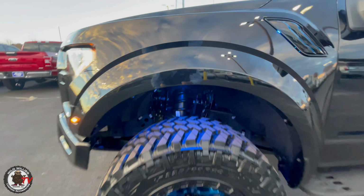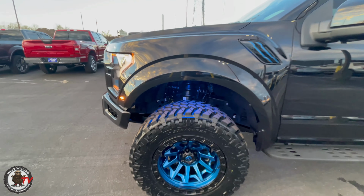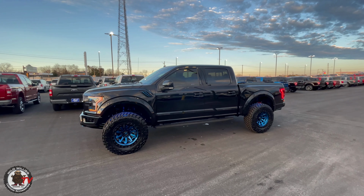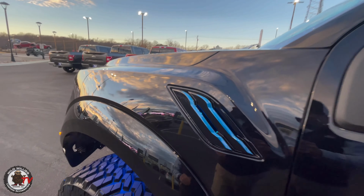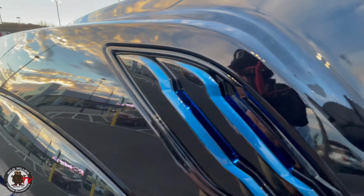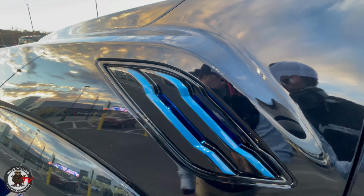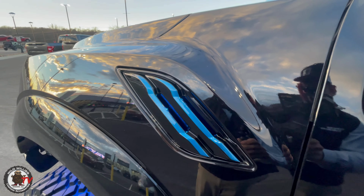And then you probably have noticed we got some Rigid rock lights. We've got one under each wheel well, really just to set it off. And then to cap it off, inside the gills here, we incorporated 2 additional lights inside the fin. So at nighttime, this is going to pop. Oh my gosh. Going to be so amazing. I can't wait to see it when it gets dark here in a little bit, y'all.